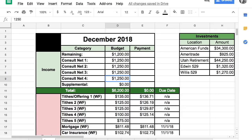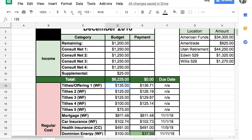So it looks like our projected income will be $6,200. It actually comes around to be $5,000, but we are carrying over $1,200 from November to pay our first of the month bill. So he's going to be making about $5,000. I actually think I should be getting $25 of supplemental income. I did some secret shopping for Market Force. It was like an hour, and I got a $25 payment. I think that should apply next month.